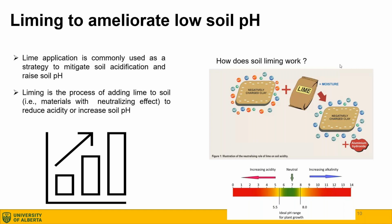We have taken that long-term trial and analyzed it and asked ourselves, if farmers don't have access to lime, what else can they use? And we are finding that soil organic matter and the rotational sequence, how you rotate crops, could also help with mitigating this low soil pH that is being observed. So let's go back to lime.